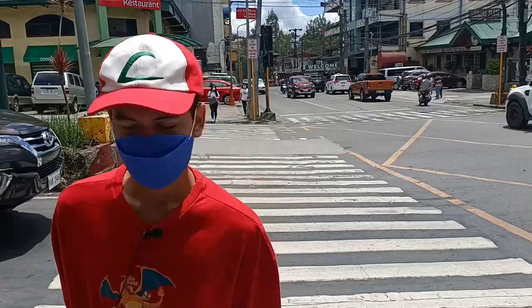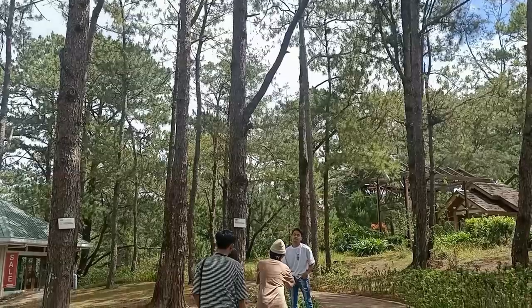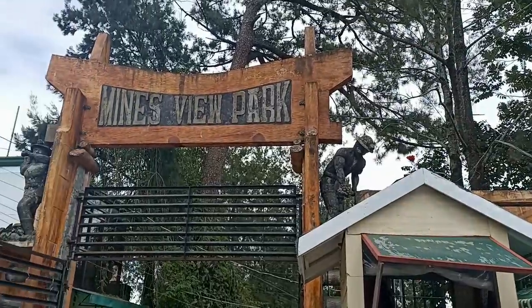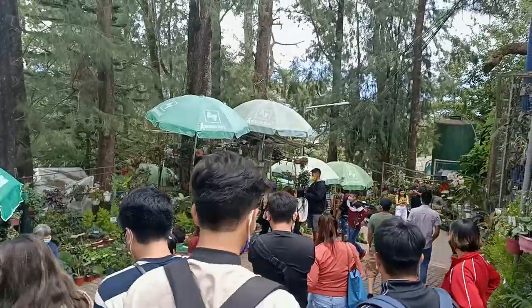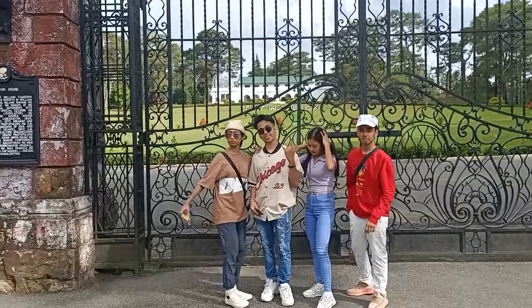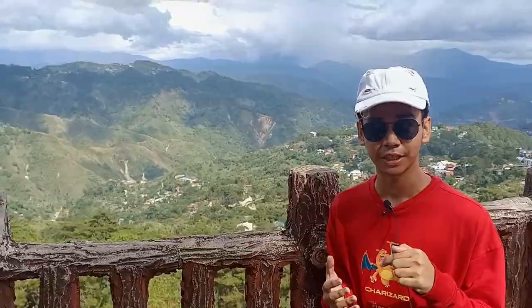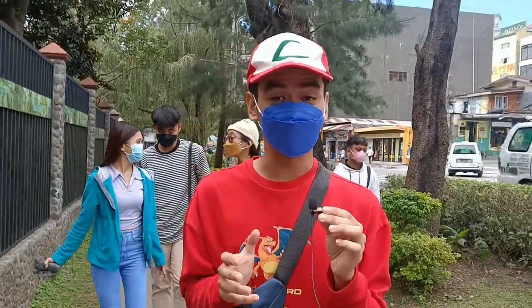Last time we went to Baguio, and while this should be its part 2 as it actually is, I'm going to take you again for a second-time tour at some of the places I recommend you to visit. Alright, if you are looking for breathtaking scenery, I recommend the Mines View Park.